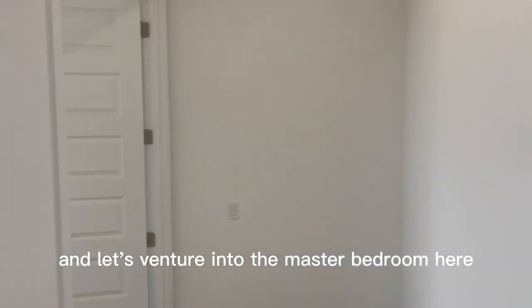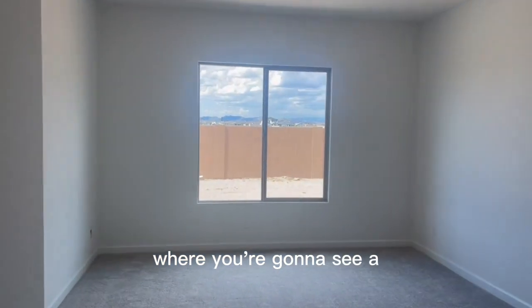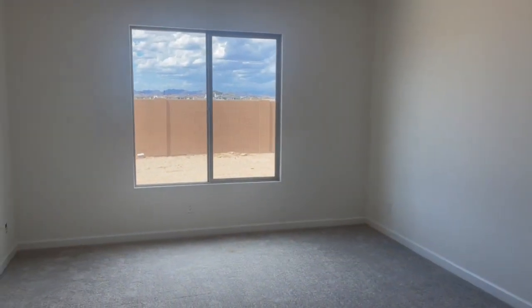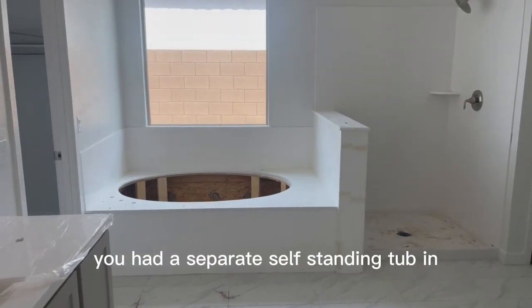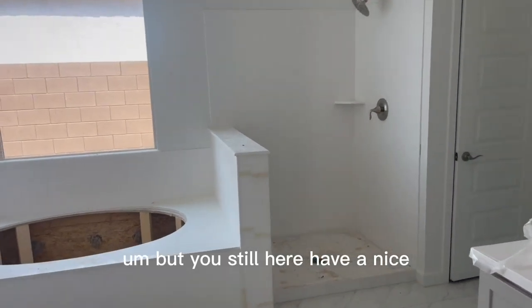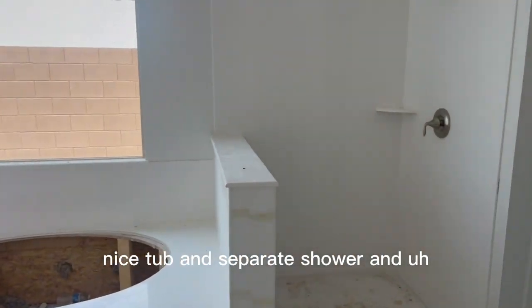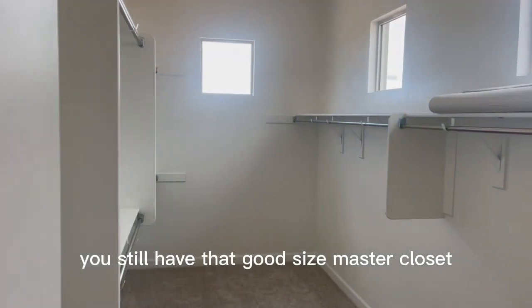And let's venture into the master bedroom here, where you're gonna see a great sized room, and the bathroom here that had some different upgrades. You had a separate self-standing tub in the model, but you still here have a nice tub and separate shower, and you still have that good size master closet.